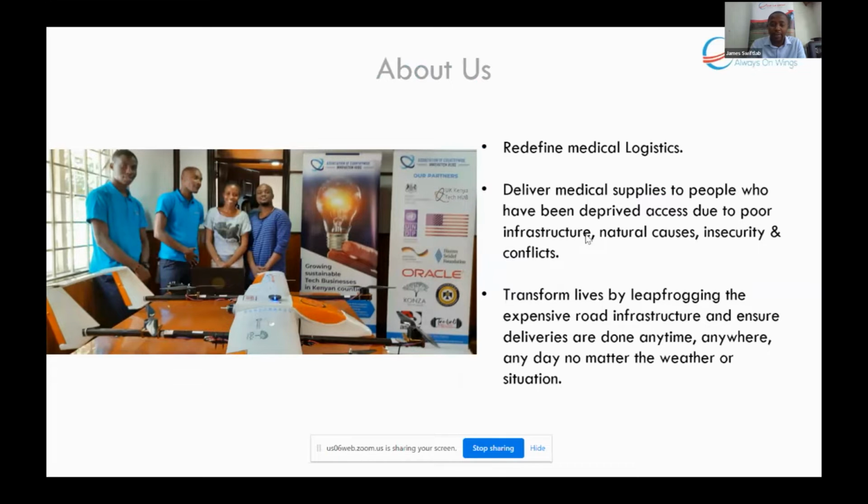We're redefining medical logistics as we know it. And our goal here is to ensure people who for a long time have been deprived of critical medical supplies due to limiting infrastructure, natural causes, and insecurity have a chance now to have equitable supply of drugs and critical needed supplies. Our technology is going to be leapfrogging the expensive road infrastructure, and you're going to deliver these goods anytime, irrespective of the weather, irrespective of the roads, whether it's a conflict situation, we will always be there. Drones fly high up, and they're going to be able to deliver without any insecurity to the people operating them.